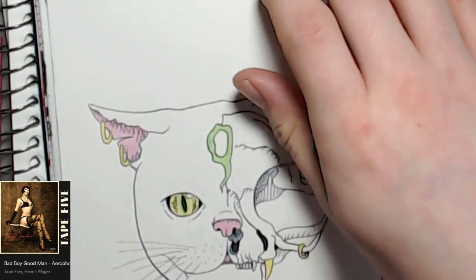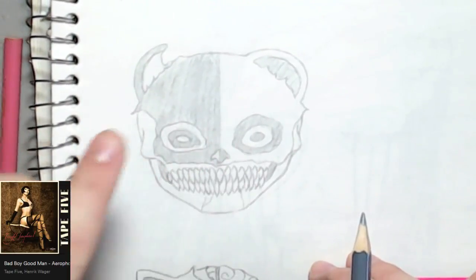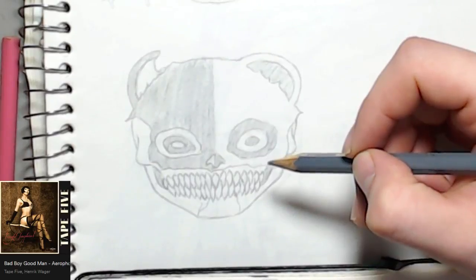Oh, show him the panda skull too. Alright. There's this crudely drawn panda skull too, where the skull is also black and white. I was saying I might come back to this one as well at some point.